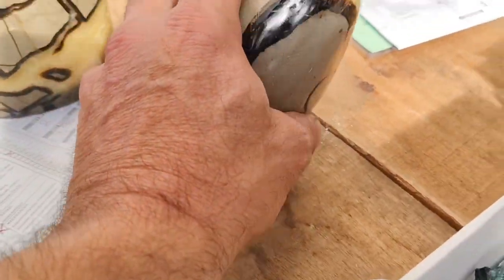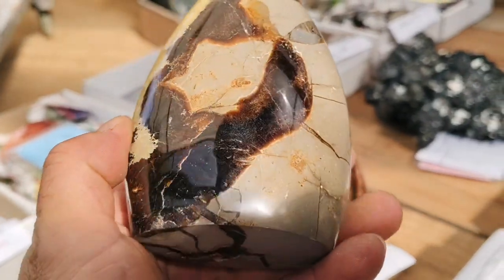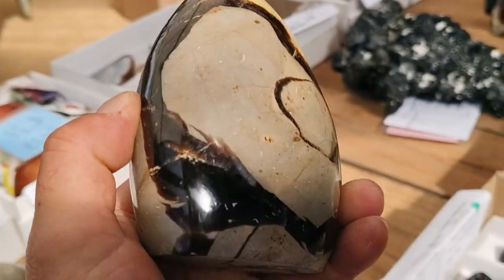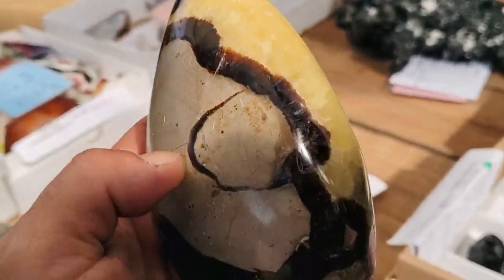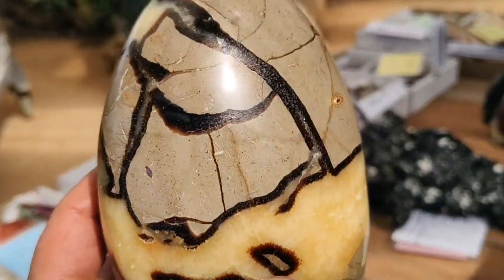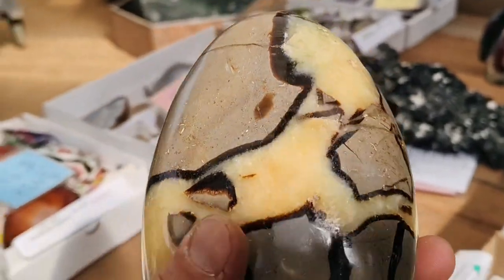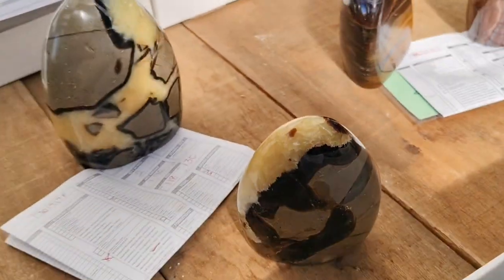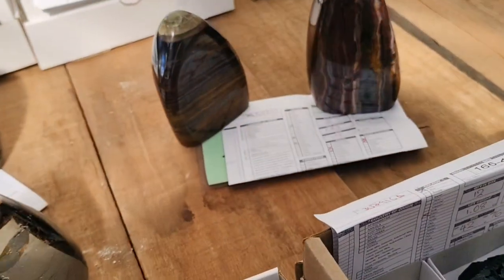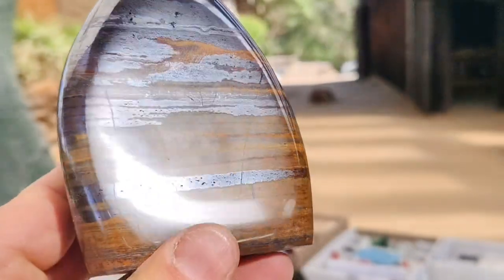Onto the center we go, and Septori standing freeforms. There's two of them. They weigh 1.96 kilograms. So Septori is invariably rather heavy. That's all the emotional baggage from the eons of sitting as mud nodules. They're rated as very good to A grade. They're going to cost $38. That's flat 447.